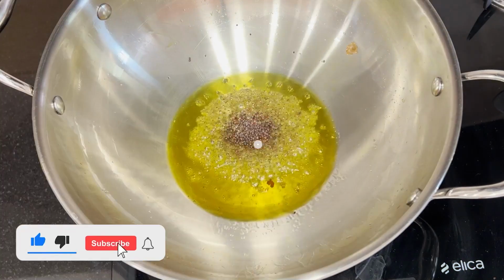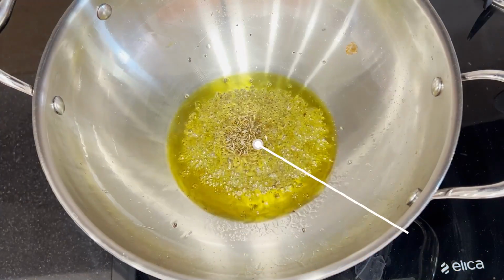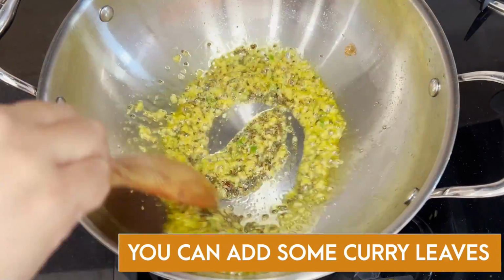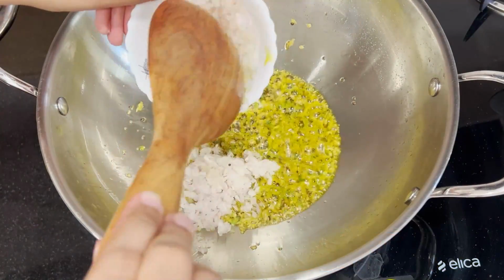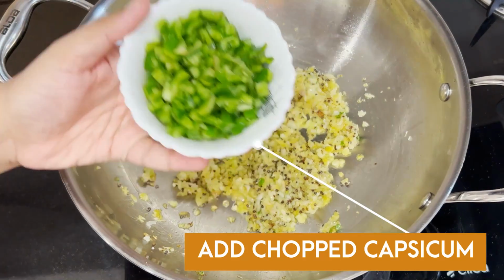Now in the same oil, I'm adding some mustard seeds. Let it sputter for at least 2 seconds, and at the same time I'm adding here some chopped ginger and chilies. You can add some curry leaves as well if it's available to you. Then I'm adding some chopped onions to this, cooking it for approximately 2 minutes and giving it some golden color. To this I'll be adding my chopped capsicum.